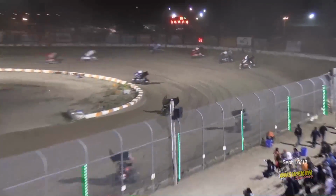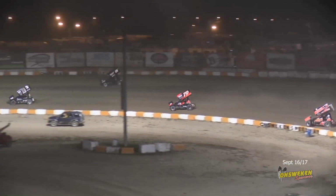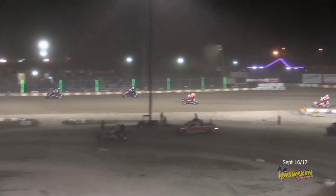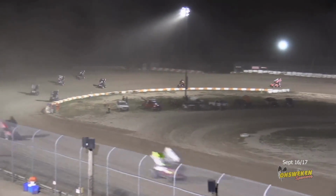Macedo the leader on lap number 30. Macedo still committed to the bottom groove. Hafertepe sliding the outside. Thomas running in the third spot. This race is still wide open. Jordan Thomas is still lurking back there.